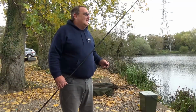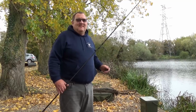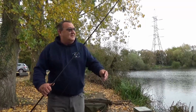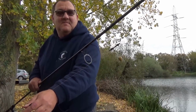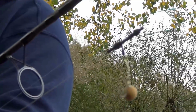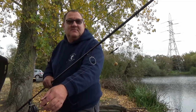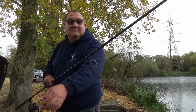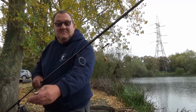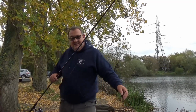Hey guys, we're in Mark's swim. He's just about to put his rods out. I spy something a bit different in your left hand, mate. You do, I've got a little naked chod set up. It's a little punctured weighted chod thing, and it just goes straight onto the line. Simple as that, about a foot off the lead. Yeah, 18 inches I'd say, maybe. So yeah, nice and simple.